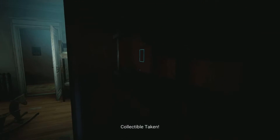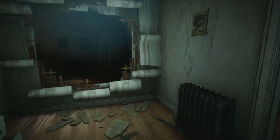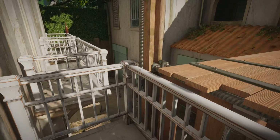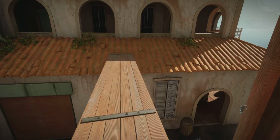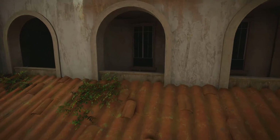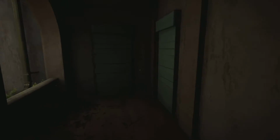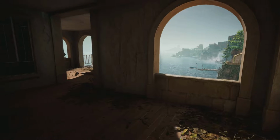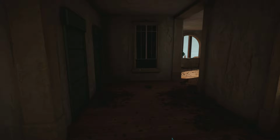What a greater gift than the love of a cat. Okay. I'm guessing whoever made this game is a bit of a cat person, because there's real pictures of cats dotted about the game. Right. So let's move on. Yeah, I need to really keep an eye out for that photo symbol, because if I didn't see that there was a collectible there, I would never have gone back and checked.